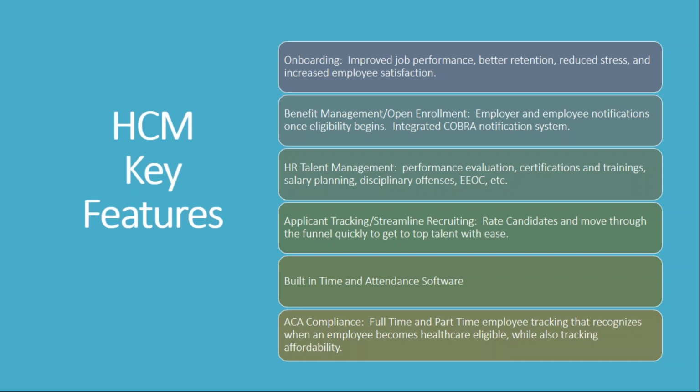Then we're talking about benefit management and open enrollment, everybody's favorite topic if you're an HR director or manager and you're dealing with open enrollment. Automating it's going to make your life a whole lot easier. Employer-employee notifications once eligibility begins. We're talking about life events, integrated COBRA notification system, everything that goes along with managing those benefits.